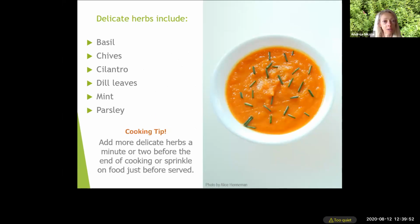So delicate herbs. These are the ones with the softer stems we were talking about. These are ones you want to add in the last minutes before it's served. They're kind of like the garnish, you sprinkle it on at the end. So if you put parsley in your chili at the very beginning, it just loses its flavor. It's not its fault, but it can't hold up that well. So try to add those at the end.